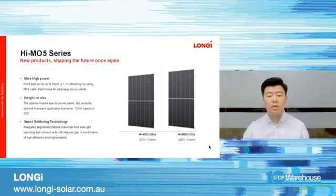Awesome. Richard, can you tell us a little bit more about the new HIMO 5? Oh yeah, sure. We are very excited to finally launch this product just a few weeks ago. It can reach up to 540 watt, which is based on not only larger cells, but also high efficiency. One of the key features is the smart soldering technology, which maximizes light capturing and minimizes cell gaps while maintaining a very high level of reliability. Both 72 cell and 66 cell formats will be available. Although it's designed for ultra large scale solar farms, we also expect to see it soon on C&I rooftop projects in Australia, especially the 66 cell model with power output up to 490 watt.